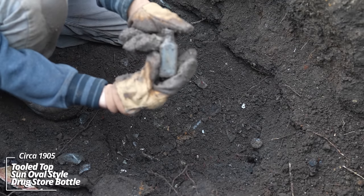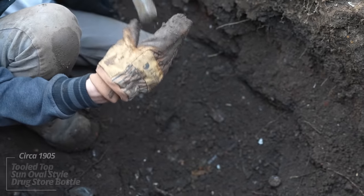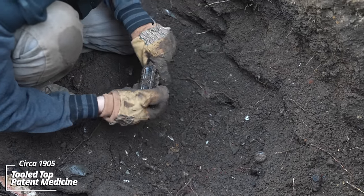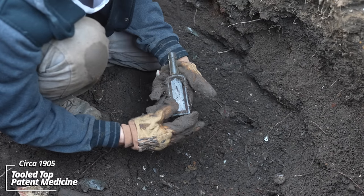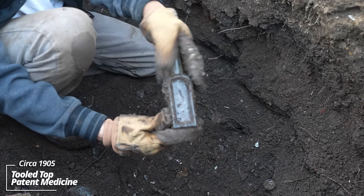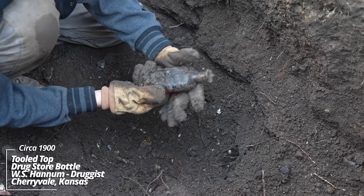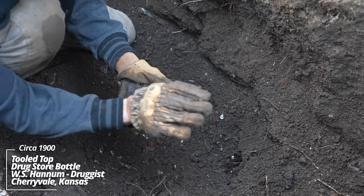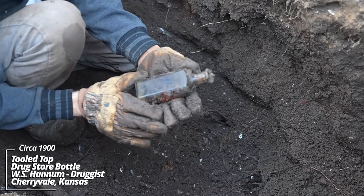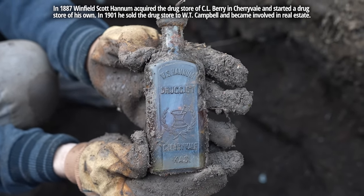Tooled top prescription bottle, no embossing. I think this has some embossing. Well, maybe not, it's just some dirt. It's a generic long neck panel bottle, likely a medicine. This one is sticking out. Ooh, what do we have here? Okay, this is something. W.S. Hannum Druggist, Cherryvale, Kansas. Got a wreath and a mortar and pestle on it. That is really something.